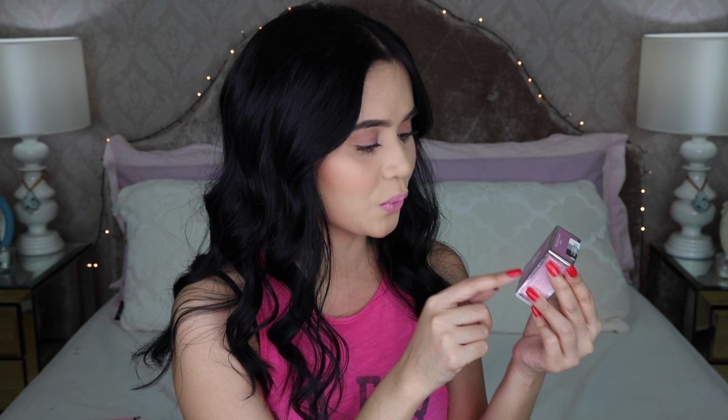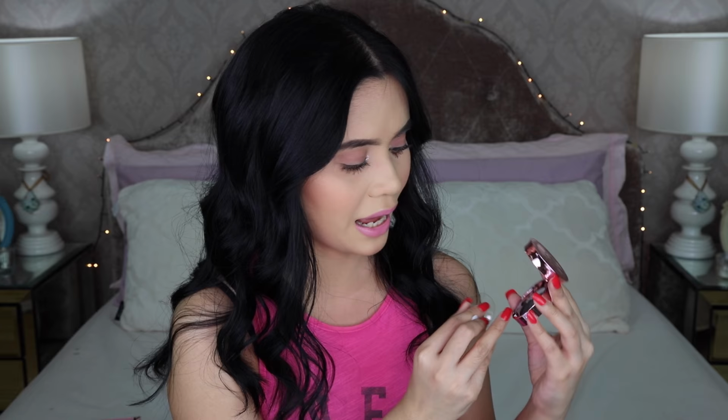Then we have this Liyueli Dollish Eyeshadow Triple. So I guess tatlong eyeshadow siya. This is how the packaging looks like. Okay, so parang ano siya, baked eyeshadow in silver or white. And then gunmetal and black. Meron siyang very cute na sponge applicator.